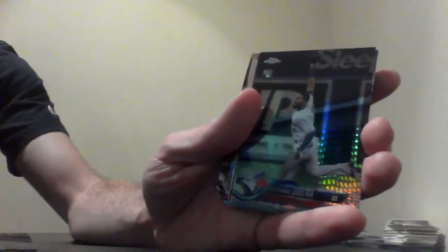Bryce Harper, Superstar Sensations for the Washington Nationals. Nelson Cruz Refractor for Seattle, and a Greg. Walker Buehler Rookie for LA. Richard Urena, Prism Refractor Rookie Card for the Toronto Blue Jays. That is also going to Greg.